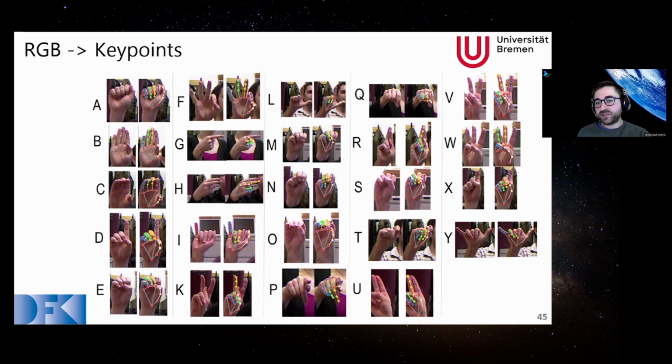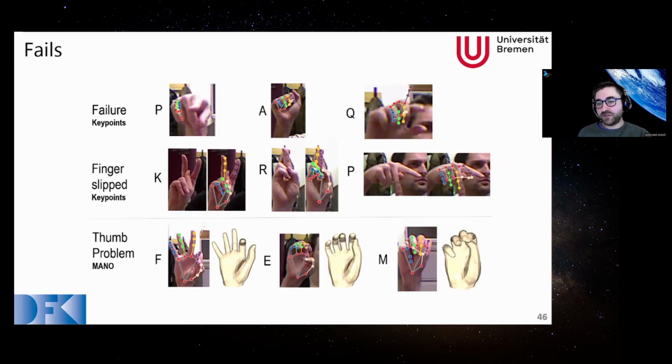First, I want to show some results of the hand key point estimations. In total, only 8 from 120 estimations failed completely, and 4 showed minor misestimations. Sometimes it is hard to judge for humans, as for example in the case of letters M and N. But here in this slide, we see mostly successes. Now I show the mentioned failures in the first row. And as we can see, the key points are completely misestimated. So this I declared as complete failures.